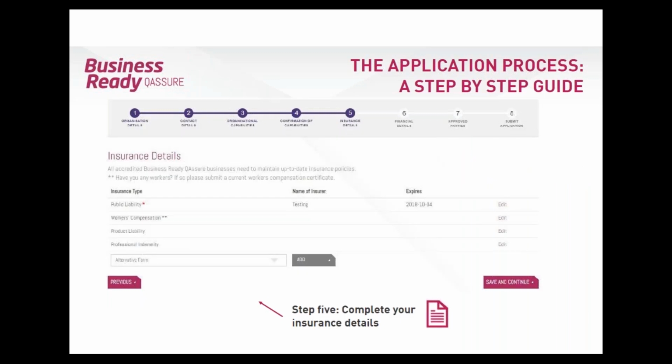Step 5, insurance details. To work with the government, you do need to be insured and meet the minimum requirements. You need to have public and product liability insurance to a minimum of 5 million Australian dollars. And if you have staff working in Australia, have workers' compensation insurance. This is also an opportunity to include other insurances that relate to projects you may undertake, such as having cyber insurance, professional indemnity, or umbrella coverage for whole of organisation.